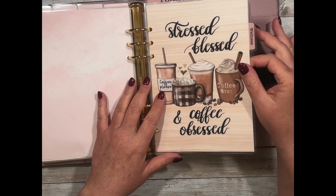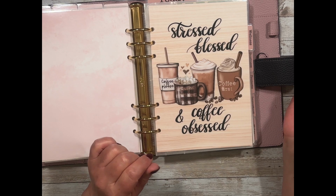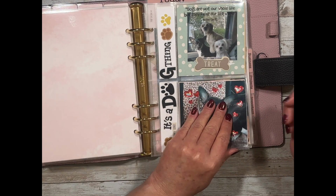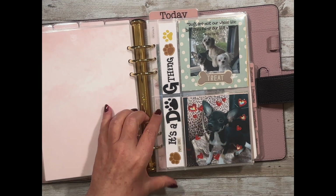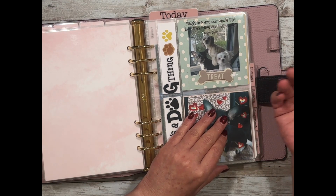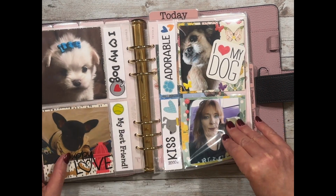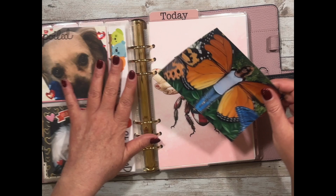So the next one is for my wellness. And it says, stressed, blessed, and coffee obsessed. And then, of course, because I'm tracking not only my wellness and fitness, I'm tracking the puppies as well. I definitely put these pocket pages in there with the babies in it.